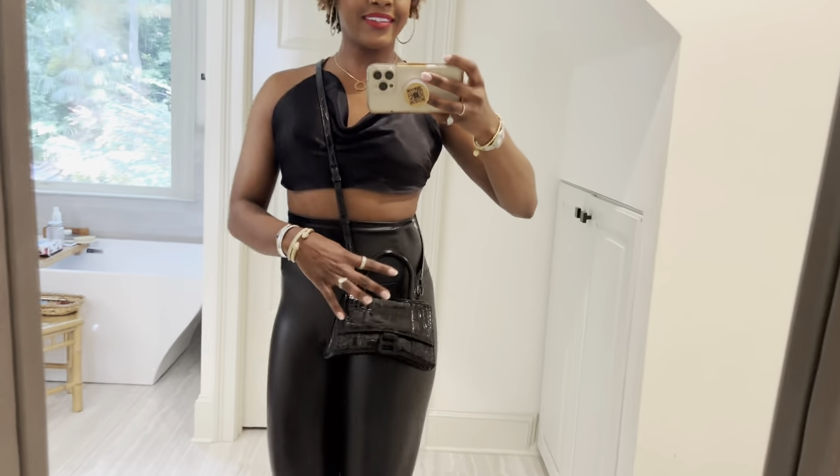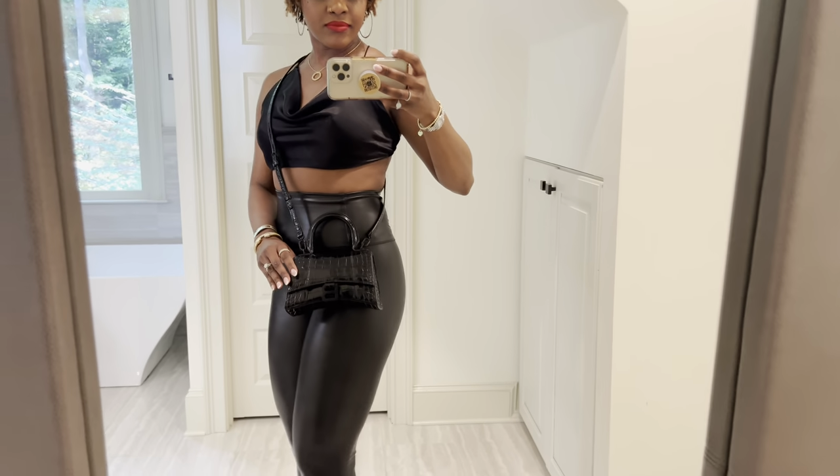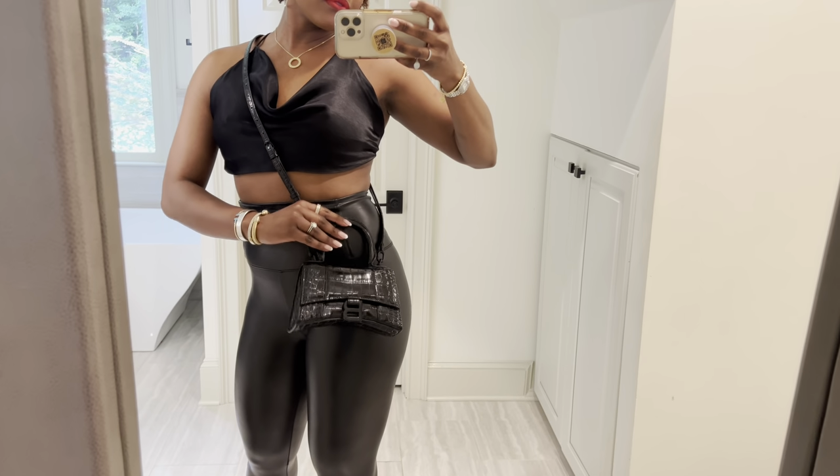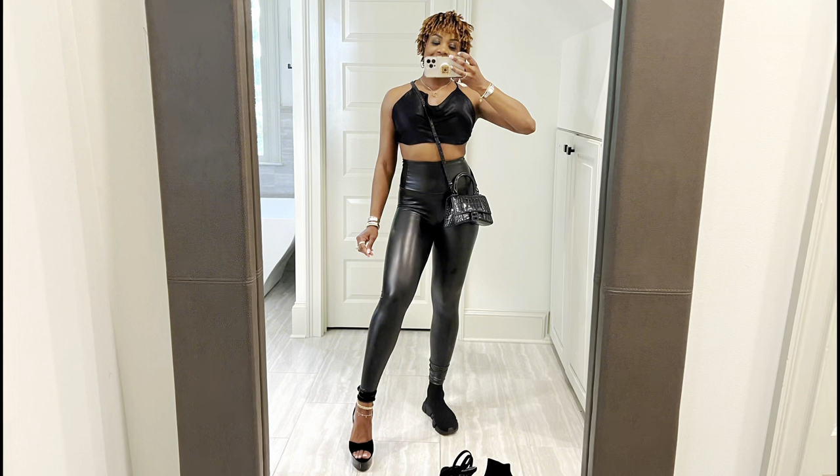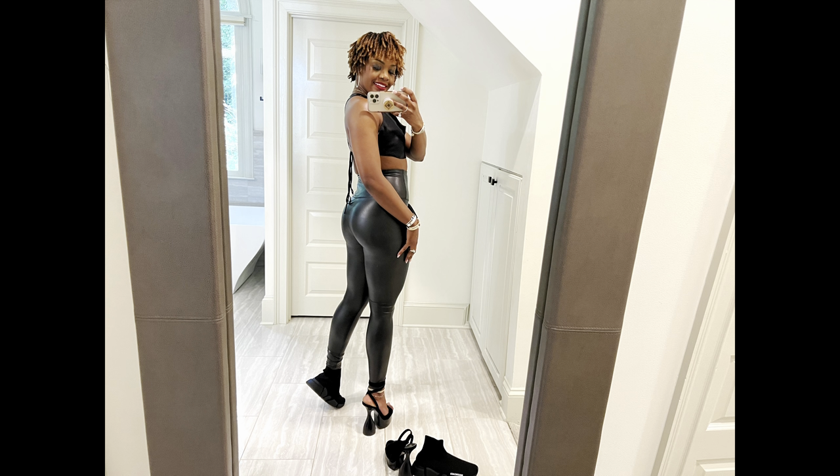And then I've started out the evening with my Tom Ford disco platform heels, which I have unboxed for you. You can check that video out too. And then I brought my Balenciaga sneakers to switch into when we're heading to the concert. And then I'm wearing my Balenciaga, the extra small size. There is one smaller than the extra small.